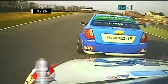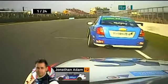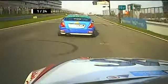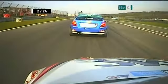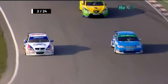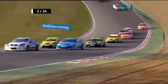Look how close you are. You're riding with Johnny Adam right on the boot lid of the Chevrolet Lacetti of Jason Plato. Good down the straight is that Chevrolet, and then they're onto the brakes, and Plato gets on the brakes and Adam hits him. Oh, they're sideways, completely sideways, gets it back together, holds it. What a save by Plato, but Adam is through.